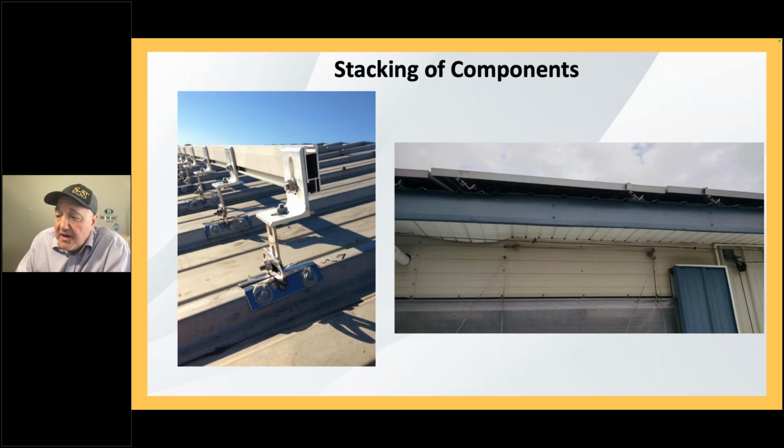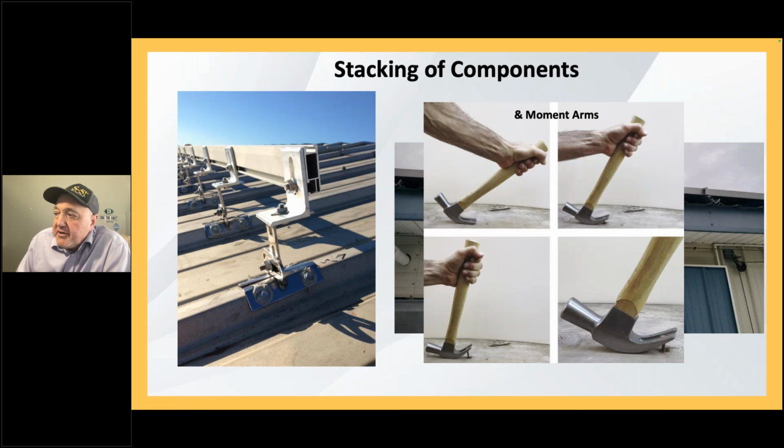So that's another big thing to think about, what kind of contraption you have here. The analogy is a hammer: the longer the handle you have, the easier it is to pry up a nail. So the higher the solar is above this fulcrum, the easier it's going to be to rip this out of the roof or to bend these. The load, the stress goes up, the higher it is.